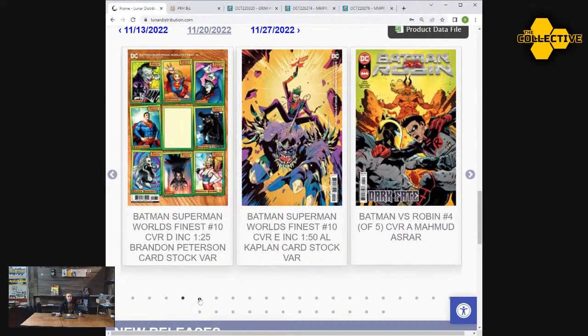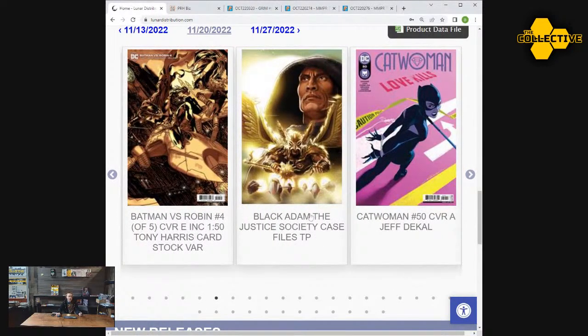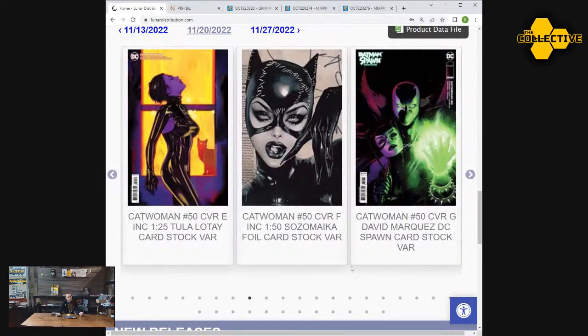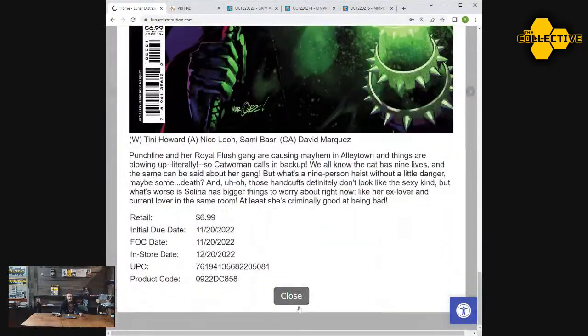Batman vs. Robin, number 4. That's the A cover. There's a Simone DeMeo B cover and a Sweeney Boo C cover with Satana right on it, which I think is beautiful. Black Adam, The Justice Society Case Files has a trade paperback coming out. Catwoman, number 50, has an A cover and a beautiful Sosa Micah B cover that I am obsessed with, as well as a Stefan Sejic C cover and a Nathan Szerdy holiday variant where Catwoman and Batman are under the mistletoe. There's also a beautiful, beautiful, beautiful Spawn variant for Catwoman 50 that I'm very excited about.